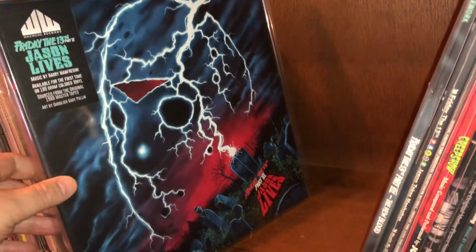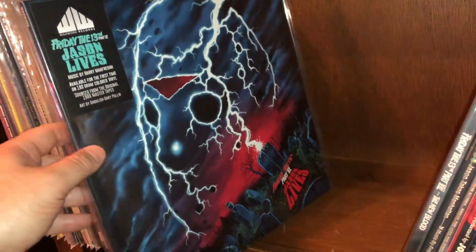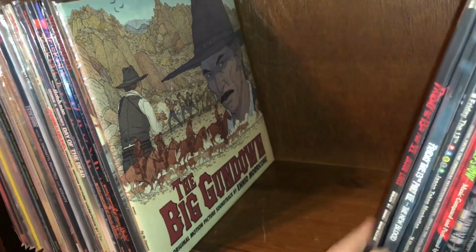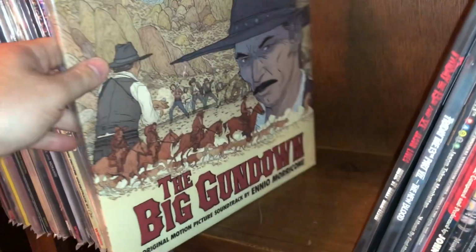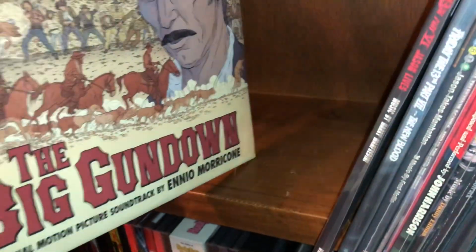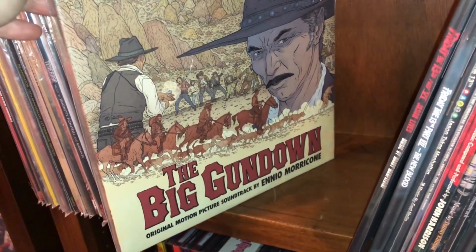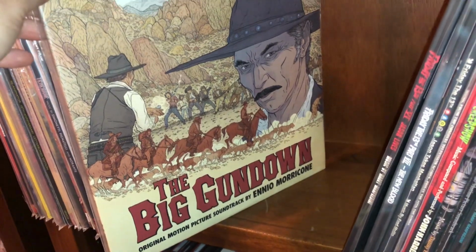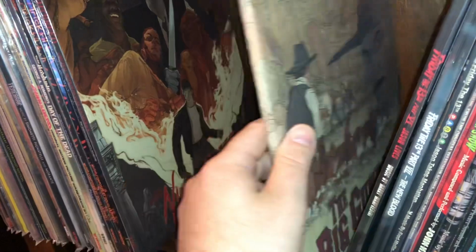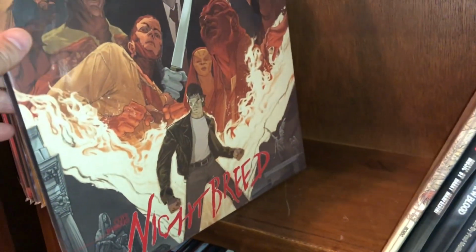And here's part 6, Jason Lives. A great entry into the franchise. Really, really good movie. That's a beautiful cover, too. A little bit of spaghetti western here, The Big Gun Down. And there's the name again, Ennio Morricone. You're going to see that name on just about every soundtrack ever made, pretty much. And just like Peter Cushing is just about in every movie. This is a really good movie right here. I recommend it. Clive Barker's Nightbreed on vinyl.